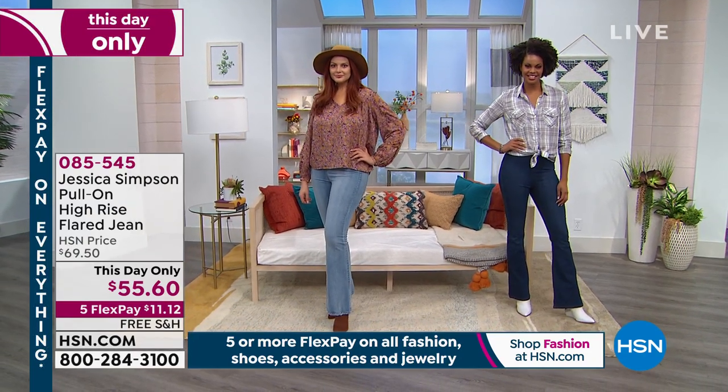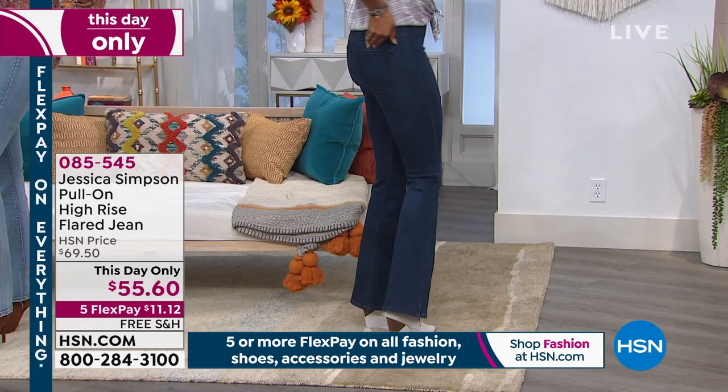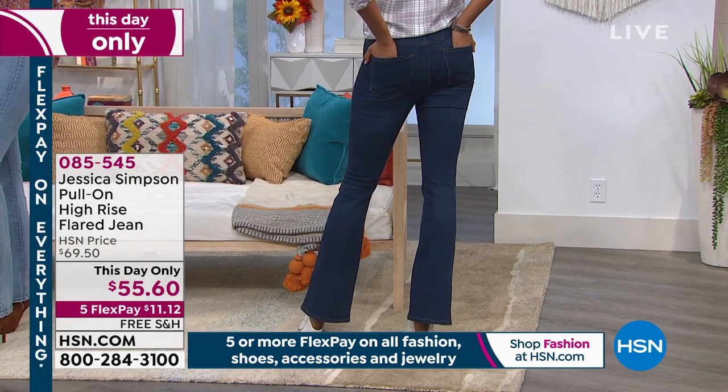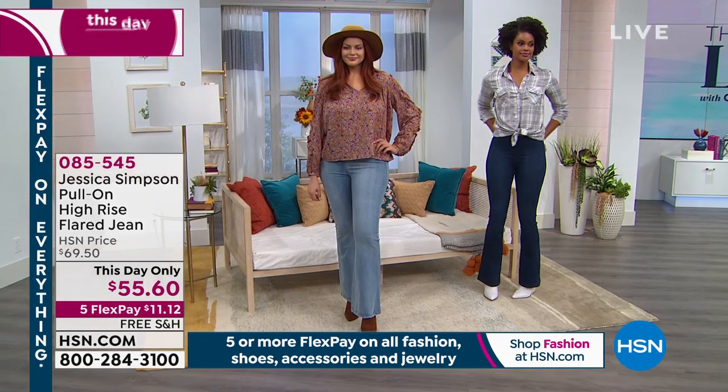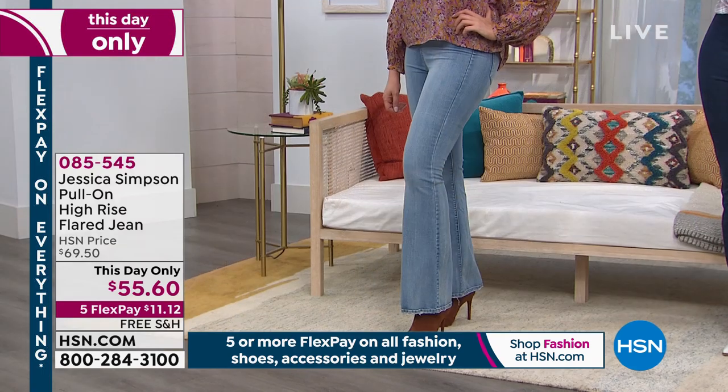Oh, they're so soft. These jeans are as cute as it gets. And if you gain a couple pounds or lose a couple pounds, it doesn't matter. Look how cute they are on the booty. I'm telling you, they look so good on you. Looking good, girls. They look so cute.